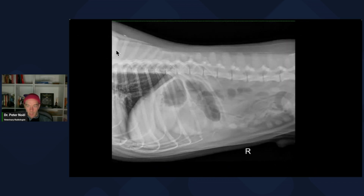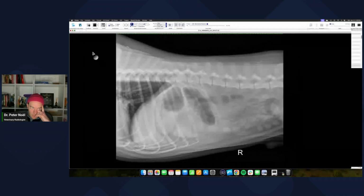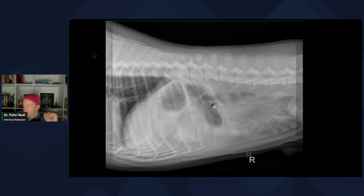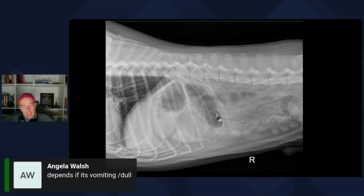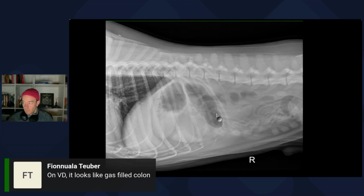And here are the follow-up fasted radiographs. Okay, I'm going to give you a couple of seconds, maybe a minute. We got a right lateral view. We got 4 views. Here we go. So you want to know what this loop is. Depends if vomiting, dull. Histories for suckers, Dr. Walsh. No history. Let's say the dog just came back in and they gave him to one of the nurses and they just took him in the back.